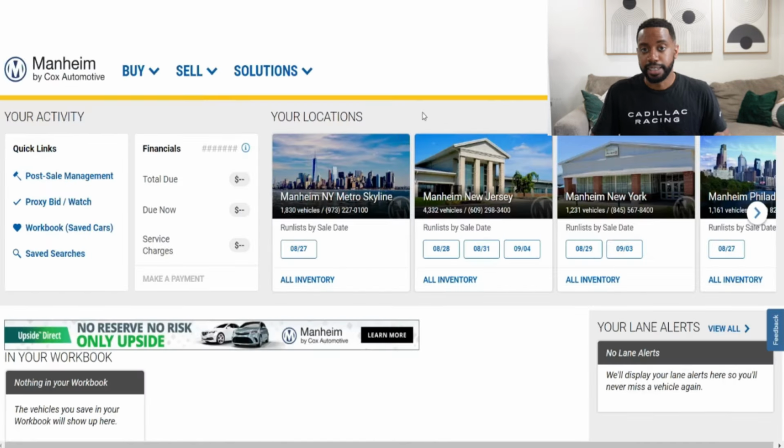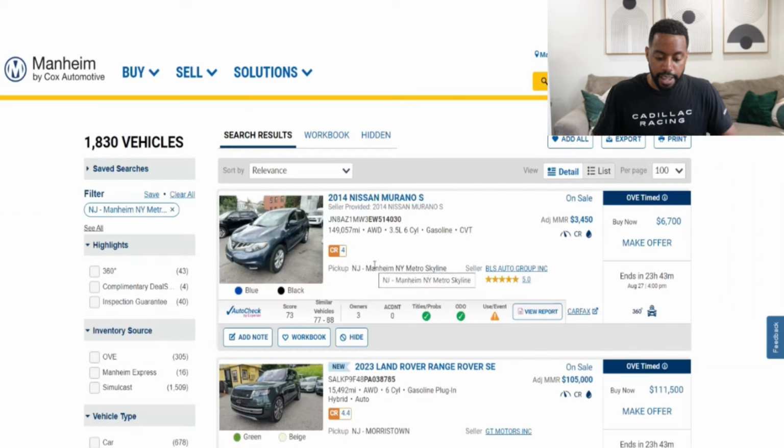But to see exactly what auction you want to check out and start seeing what cars are going to be at that auction, you just click into the tab right here, all inventory. And then you're going to start seeing all the cars piling up together. So first, you're also going to see the amount of cars. You already saw it in that beginning tab, but let's say if you were coming at it from a different area, then you could also see it here.